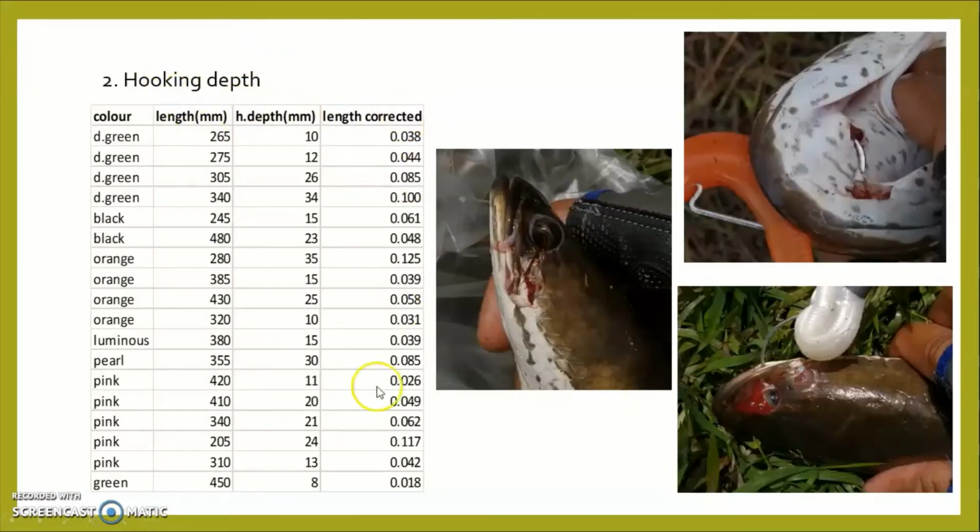The hooking depth result was length corrected by dividing the hooking depth measurement by the total length of the fish. The hooking depth was measured from the front upper lip of the fish to the hooking penetration site. If there were two hook penetration sites, I chose the last one to be measured.